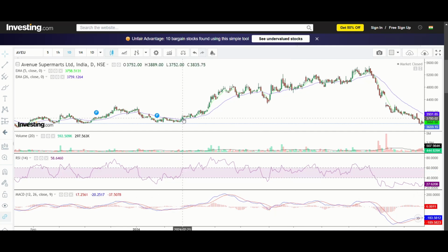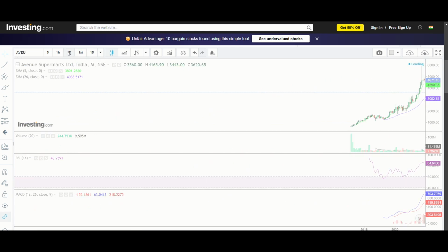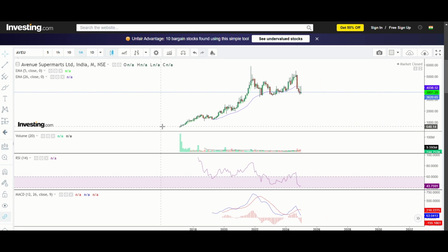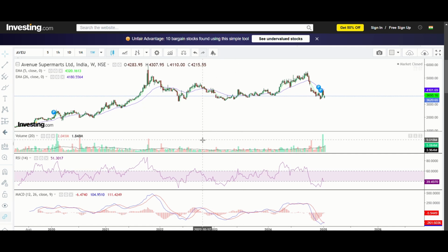Okay, if you're using it for swing trading, you can use the 1 day chart. It can range from holding the position for 1 day, for a week, up to a month or 3 months. If you're planning for the long term, you can use a weekly chart, if you're planning to hold the position for up to a year, and you can also use a monthly chart if you're planning to hold the position for over a year.